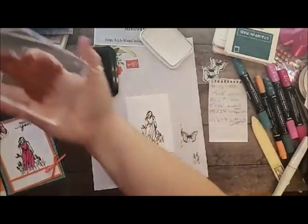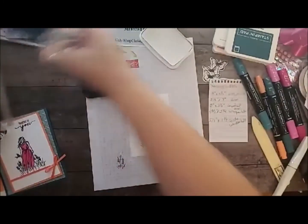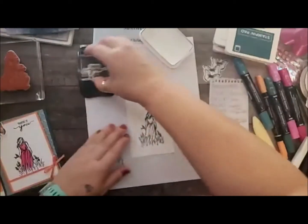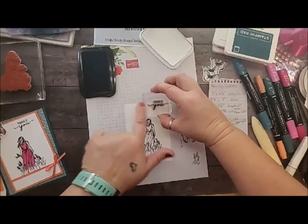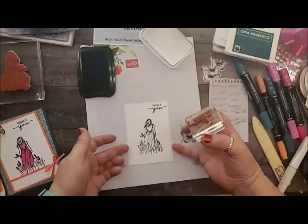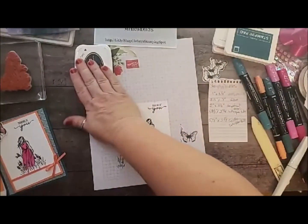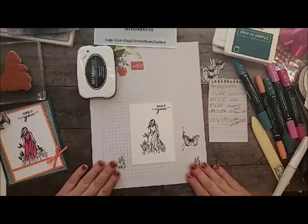Oh, it's pretty, pretty, pretty. Okay, let me clean her off. And then we need our Thinking of You. Oh, I love these. We used to have a bunch that were like this, where the font went out. I still have them. So pretty. Okay, now we can color, which I love. Actually, let's just color, and then I'll stamp the butterflies.